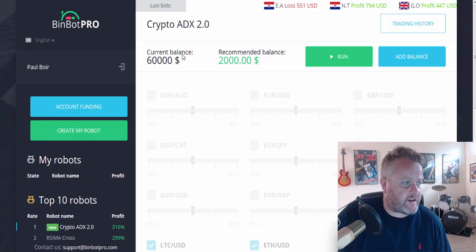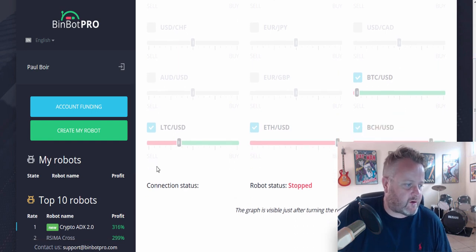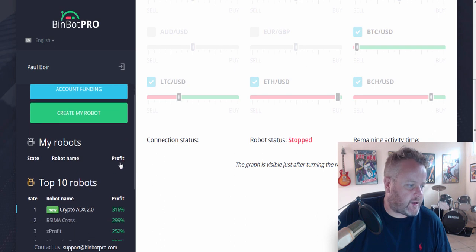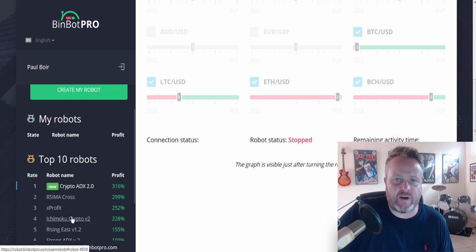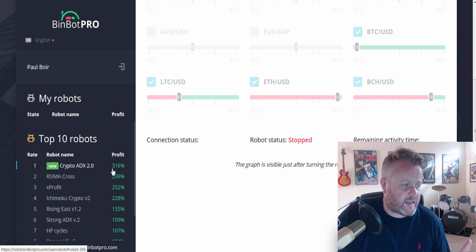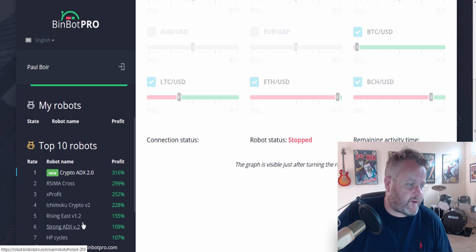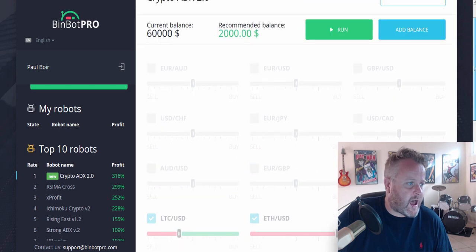So I've left 60 grand in it to trade with, and I'm going to put the robots on. Now, Friday afternoons can be a little bit dodgy for trading, so at the minute I'm only using these top 4 robots. Like I said before, I know I'm a bit late with BinBot, and I know other people have been using it before, so if anyone's got any robots that they're using, maybe some of these lesser ones with a lesser profit percentage are good, I don't know. But for now it's working for me just using these top 4. So I'm going to do that.